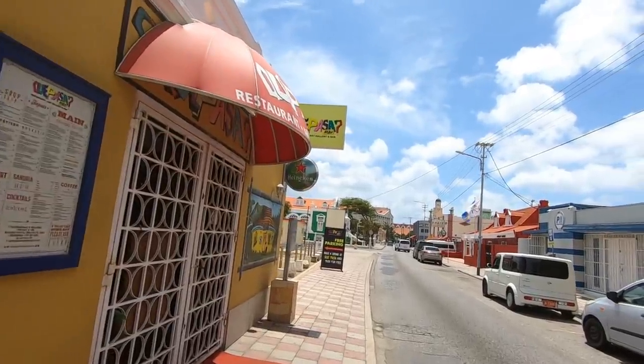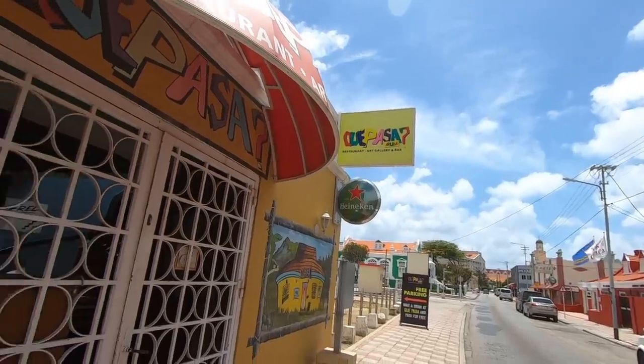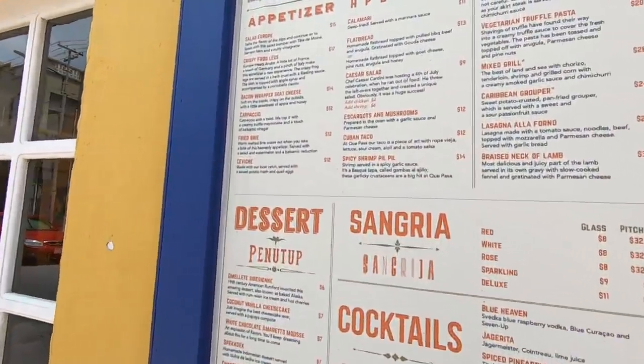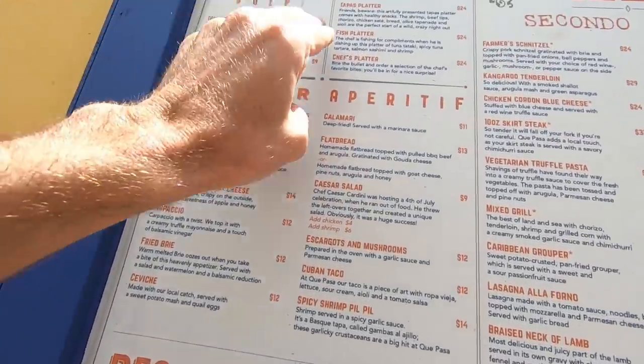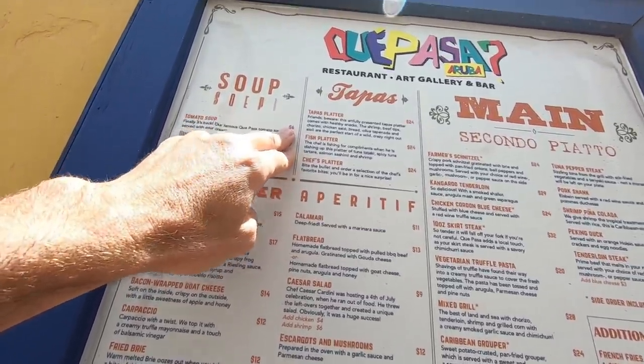And so, speaking of Spanish, we have here Que Pasa restaurant. In Spanish, that basically means like, what's up, what's going on, how's it going? Here we have some prices. And so, to the best of my understanding, these are in US dollars, not in the Aruban florin.